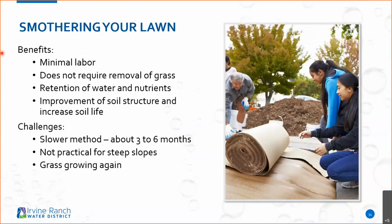So benefits, minimal labor. There is labor required. Does not require removal of grass. No, we're going to leave it right in place. Retention of water and nutrients. All that grass and all that matter underneath is going to start to improve our soil structure and increase that soil life.